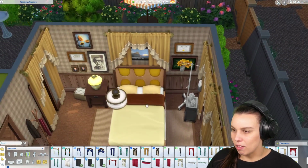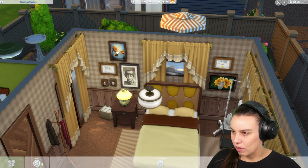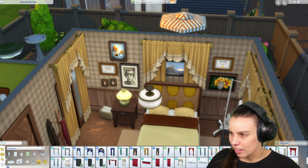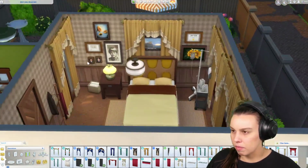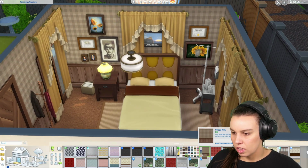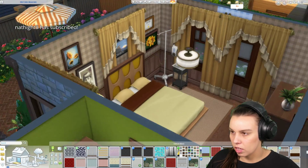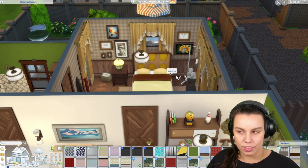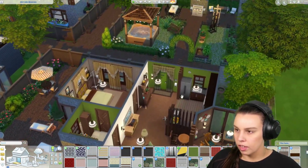My grandpa really loved gold and yellow, so I was kind of inspired by having the yellow bed and lots of gold things. He would say this room wasn't colorful enough though. He'd want blue or something in here too. But I think for this sim, it's not bad. It is very brown.